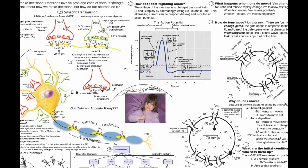We're going to graph the changes in these voltages over time. And what we get is a figure that is called an action potential. Basically, we're going to start right here at rest, and this would be the situation when there's no rain right now. My umbrella neuron is not doing anything right now. It's at rest. Now, if something happens, you hear some raindrops on the roof or something like that.